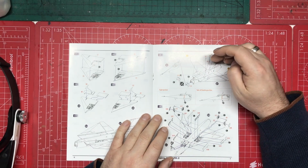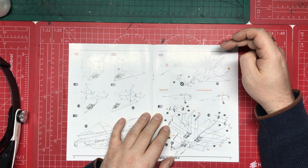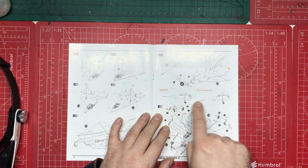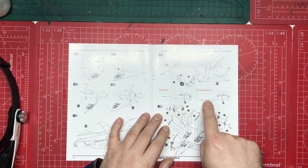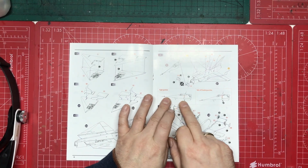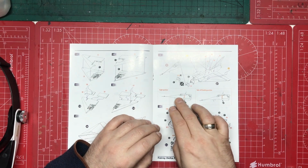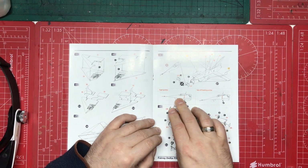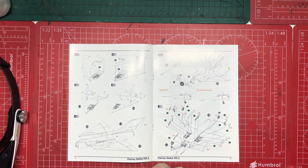Then in step 18 we're adding the nose, and we have options here for the position, so flight position, takeoff position. Yeah, so really cool. And it looks like the whole cockpit pivots, not just the nose. I'm fairly sure on Concorde it was just the nose, wasn't it? But looks like the whole cockpit's pivoting on that, so that's really interesting.